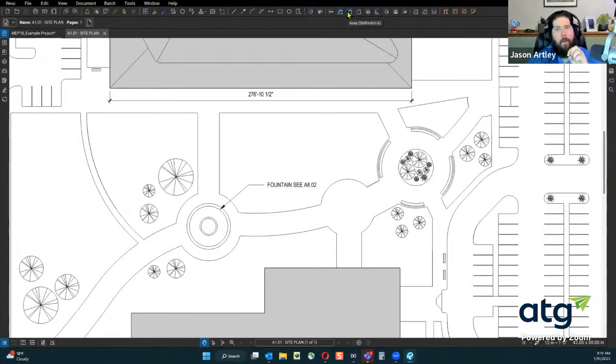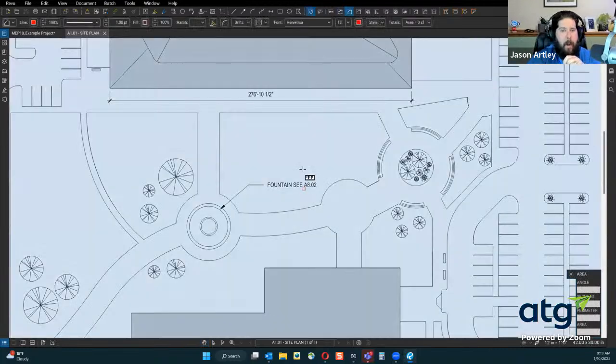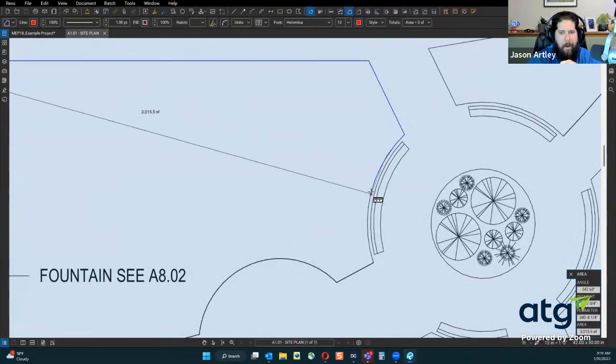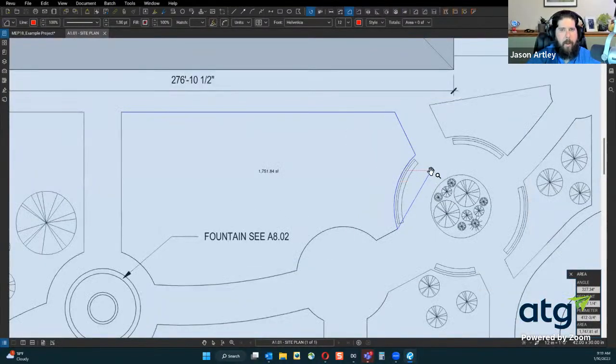So let me show you what I mean. If I'm using the area tool by itself, I can come in here and I can click around. Now, this is an odd shape. It's gonna make a mess. I can kind of get around here. It's just gonna take forever. Notice it is snapping, which is a nice touch, but I'm spending way too much time on this. I'm just gonna hit escape.